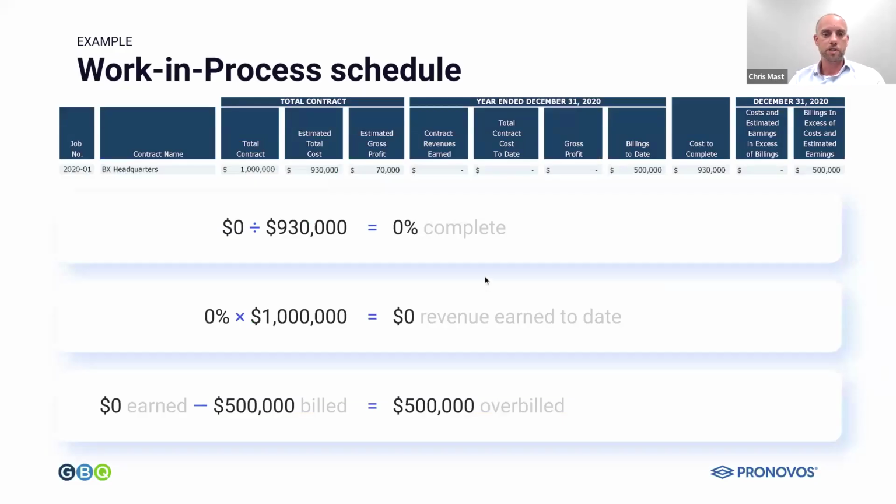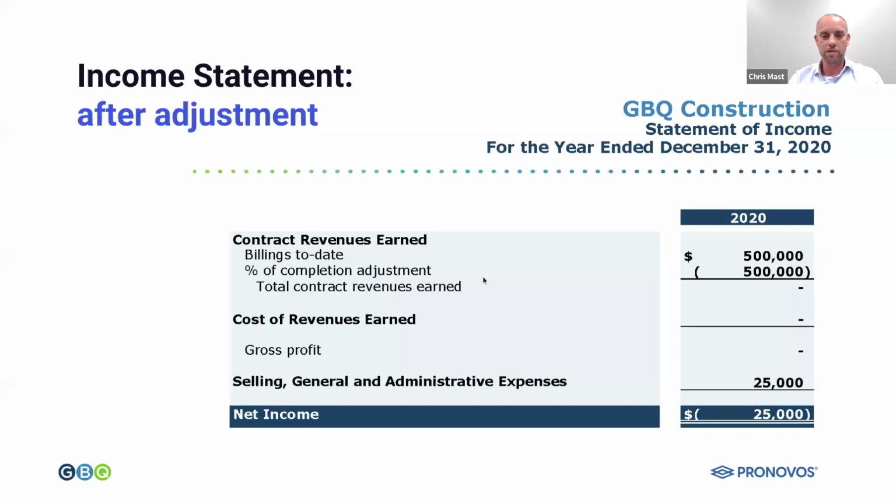We run through our percentage of completion calculation. Because we incurred no cost, we're actually 0% complete. We multiply that by our contract and we've earned no revenue. We compare that to the $500,000 of billings. And in this case, we're $500,000 overbilled. So let's take a step forward, John, and see what the adjusted financial statements look like. In this case, we actually have to decrease our revenue with a debit to revenue and a credit to a liability account called overbillings.